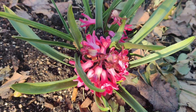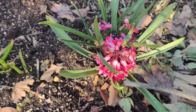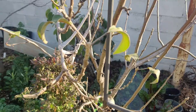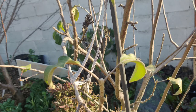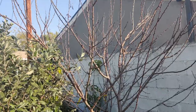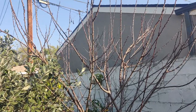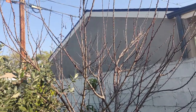So this hyacinth has been blooming for several weeks. I love it. Love the color. So things are waking up. This apple tree is starting to leaf out a tiny bit. My apricot is pretty bare, but where the nodes are, it's starting to make little buds.